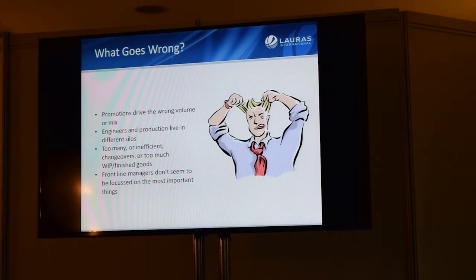Do you suffer from these problems? Do sales promote things that you can't make at the wrong time? Do your engineering production teams seem to work on different values? Are they in their own little silos? What about that production plan that comes out and you take one look at it and think, my line's stopped and nothing's running. What's going on? And what about those frontline managers? Are they focused on the real things for the business that you want them to be focused on? Sound familiar?